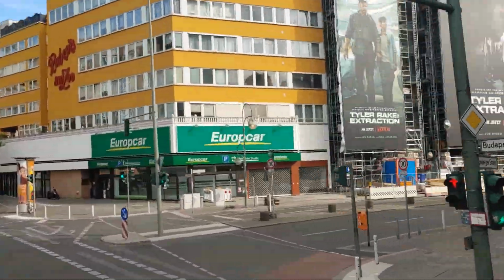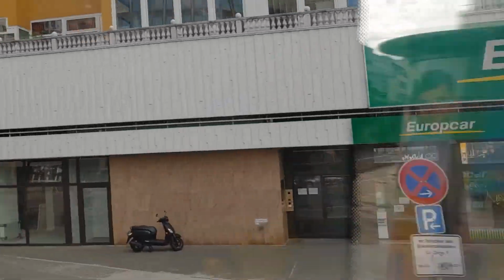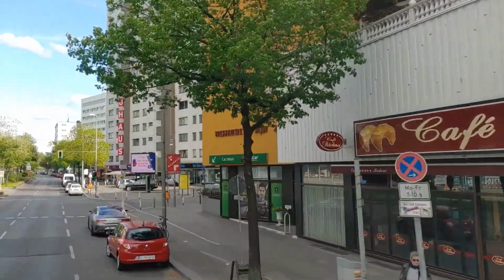And if you turn right here on this junction, you'll end up at the KaDeWe, the biggest department store in continental Europe. You can also take this street, it will also take you there.